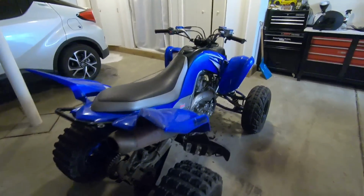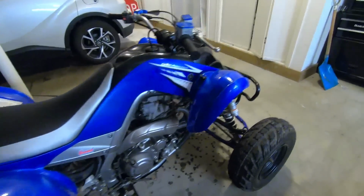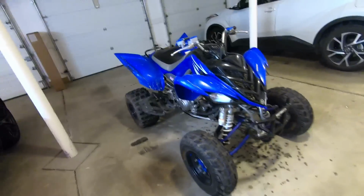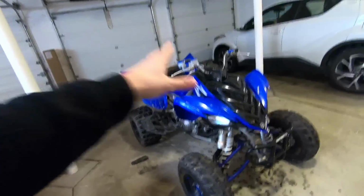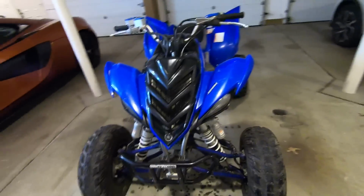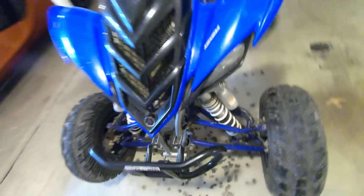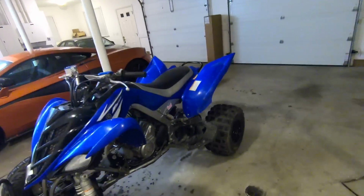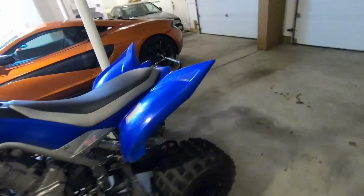Now, down the road, I would like to paint it a flat green, because the goal is to make it look like a mongoose, which is going to be the name of my Raptor, Mongoose. Pretty hype about it, lots of cool stuff to come. Also has a little bull bar here, and the neat thing about them is they're so light, like I can actually lift this thing up into a truck. If you have you and one other person, you can lift this in a truck.